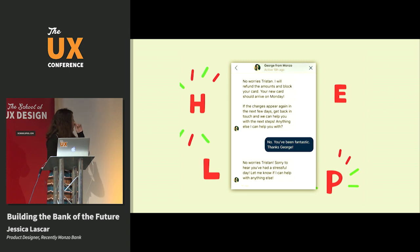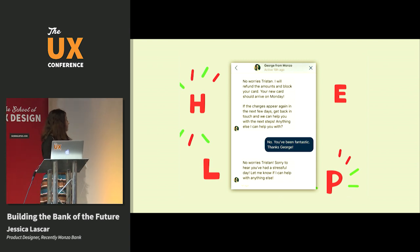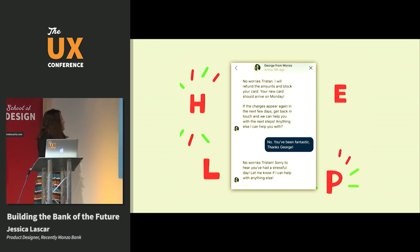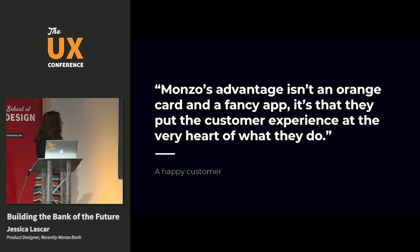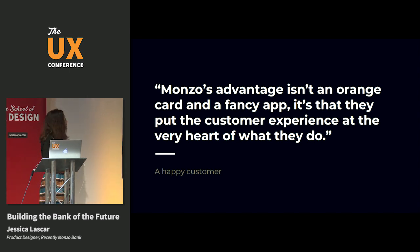This is an example from a customer who was so happy about the customer service he received from Monzo that he decided to write a lengthy blog post about it. Unfortunately, he got his Monzo card, alongside other credit cards, stolen. And when he came to contact his bank, he had a very stressful experience. But another key differentiator of Monzo customer service is that it's also super friendly. In fact, his comment was that Monzo's advantage is not the hot coral card or a fancy app. It's that they really put the customer experience at the very heart of what they do.